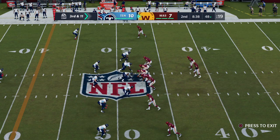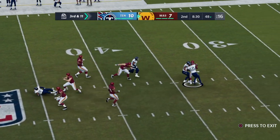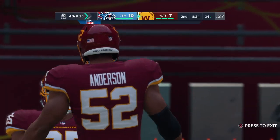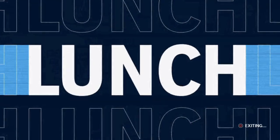Washington on 3rd down. They've converted 3 out of 5 thus far. This is 3rd and 11. And the Titan defense steps up here, and down he goes. And sacked. A big loss on the play. Brings up 4th down.